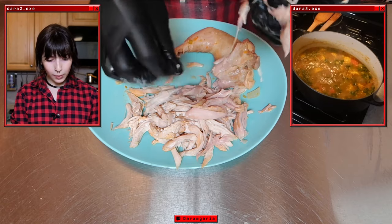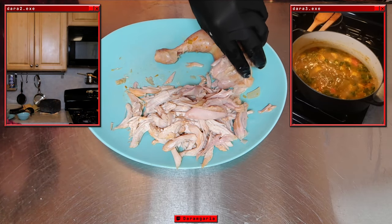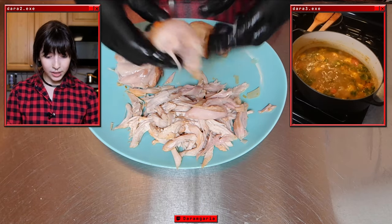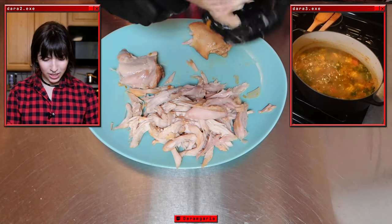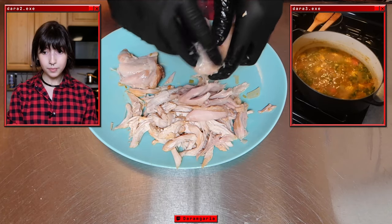Okay, so we're just going ahead and tearing up the chicken, all right? And then that's one leg done. Now let's go ahead and do the other leg. I'm snapping it in half and peeling back the skin. It's really thin, very fragile, very delicate. Actually, I don't think I need to peel it that much. Let's go ahead and get it processed.